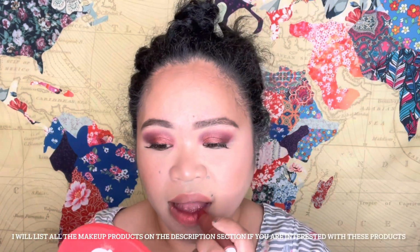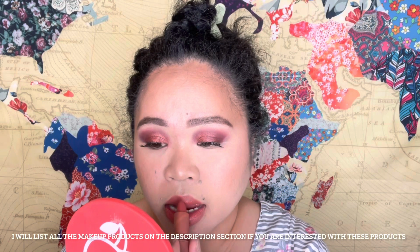Later, I'm going to use this lip liner. I don't have any setting spray from SHOPMISSA, so I'm going to use this Maya Badescu. And I'll be right back. I'm just going to go fix my hair.